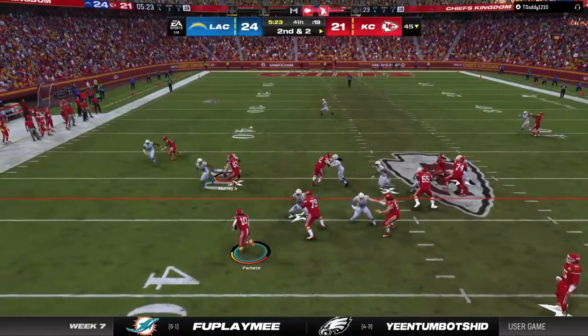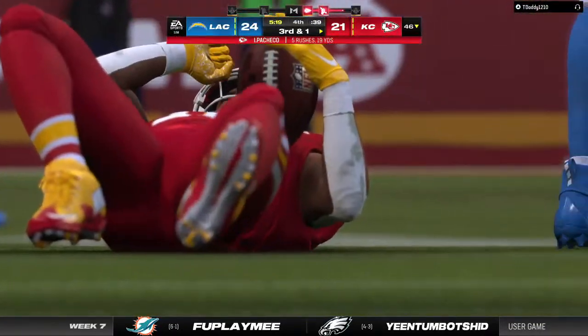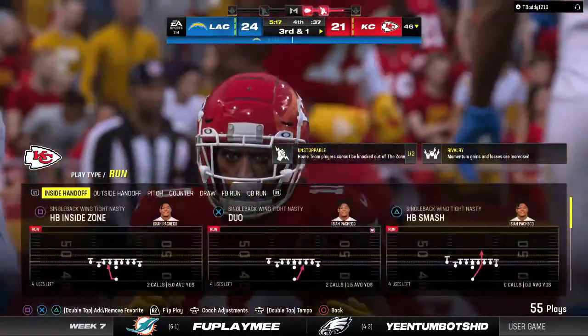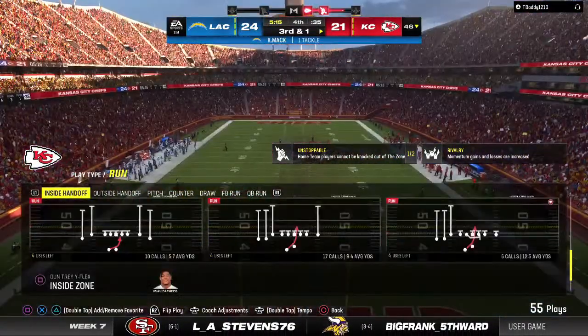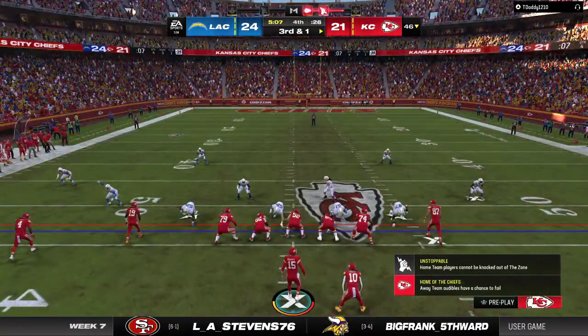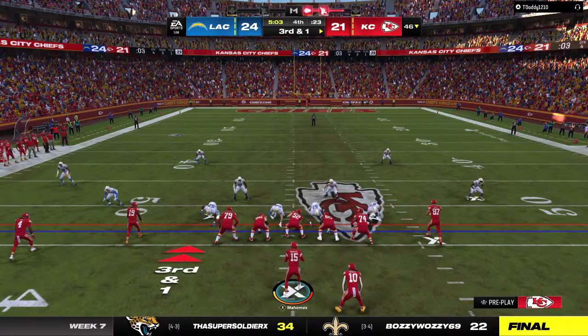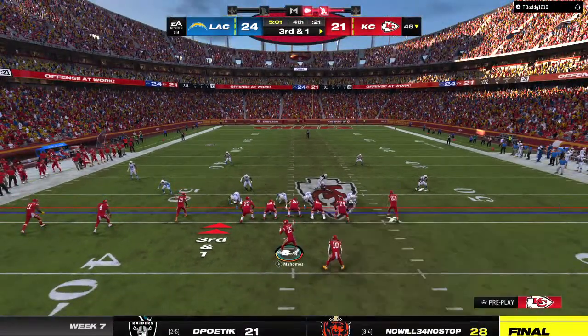Pacheco gets it again on second down. And this won't be enough to pick up the first. A gain of 2, 3rd and 1. This is what happens sometimes when you abandon the running game. It's hard to get back to it because once guys get out of that mentality of firing out and hitting people, hard to get them started again occasionally.